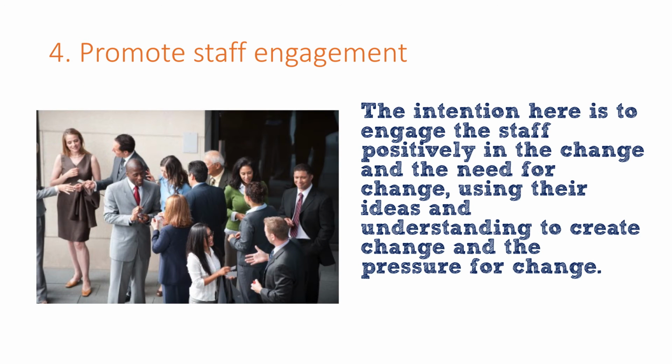The fourth principle is promoting staff engagement. The intention here is to engage the staff positively in the change and the need for the change, using their ideas and understanding to create change and the pressure for change. So we're distributing the leadership and we're also creating engagement. So we need their ideas. What is it that needs changing? Is this change working? Does it help with their job?